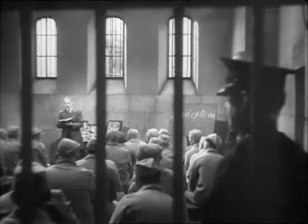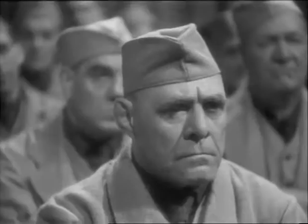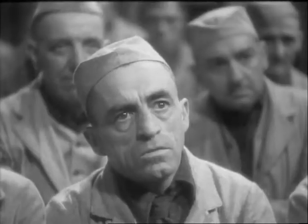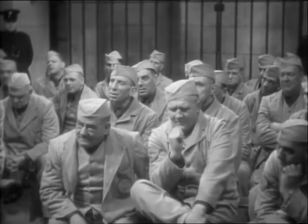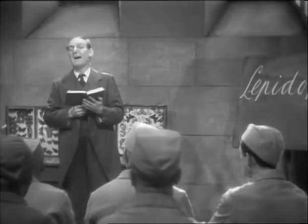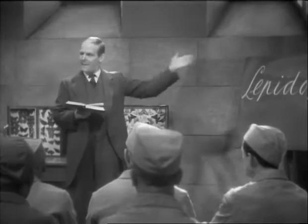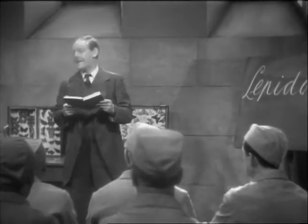The order Lepidoptera contains more than 50 families of butterflies and moths. The generally accepted distinction between them is that the butterflies fly by day, whereas the moths are nocturnal in habit. That means, of course, that they go about their business at night. We must remember, however, that they all belong to the order Lepidoptera. I have written the name on the board so that you will remember it. Lepidoptera. It comes from the Latin.